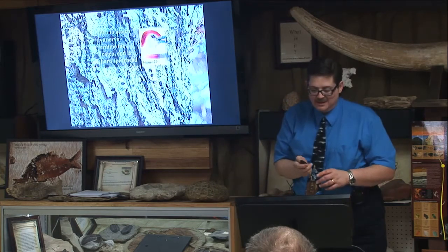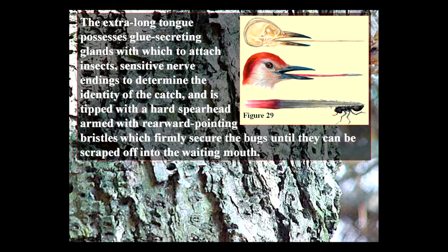The extra long tongue possesses glue-secreting glands. This is some of those extras. Glue-secreting glands with which to attach insects, sensitive nerve endings, to determine the identity of the catch, what type of insect am I touching, and is tipped with a hard spearhead armed with rearward pointing bristles. So once it goes into the insect it can't get loose. Okay, so this firmly secures the bugs, and then it scrapes them off in the waiting mouth. There. And you can see the serrated edges, the bristles pointed rearward on the tongue right there. All right? So it's a pretty nasty weapon.